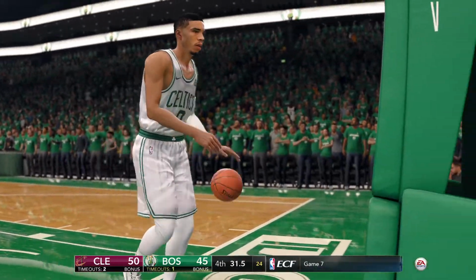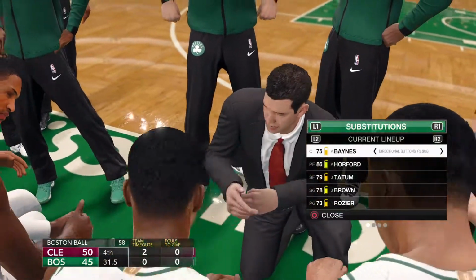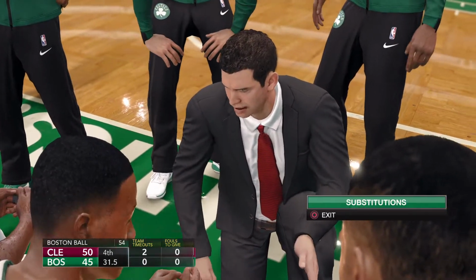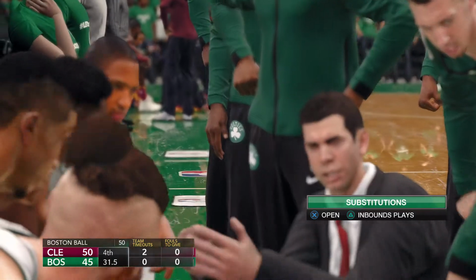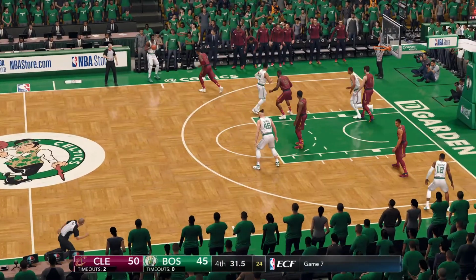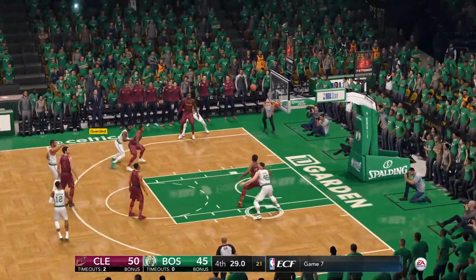As we wind down this game, timeout call here in the fourth. The strategy is simple right now. You come out of the timeout, you execute, you get a score. And then you have to trust your defense. No unnecessary fouls, just get another stop. And then go out in transition, get out on the break.